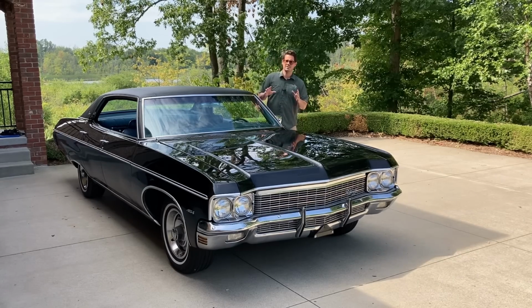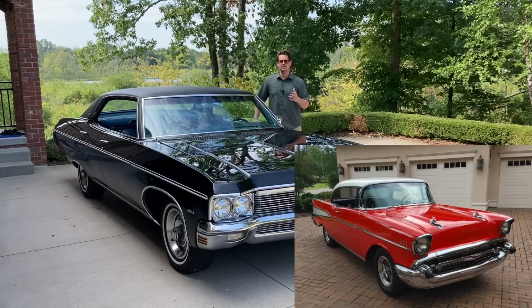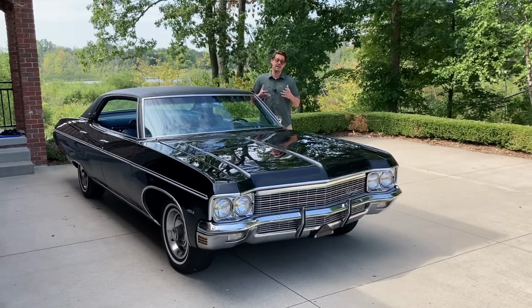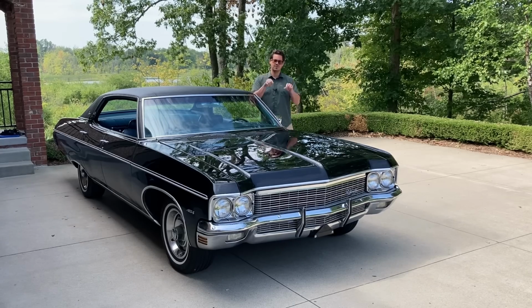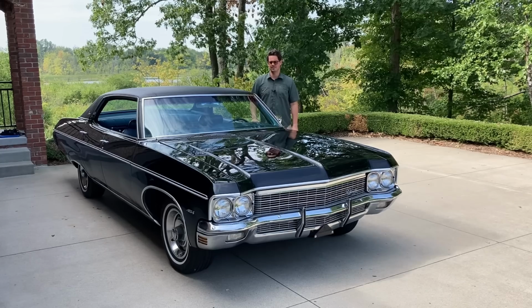So some people are going to say, well, full-size Chevrolets, what about the '55 to '57? You know, those are nice cars, certainly have good style to them. But I've got to tell you, I like this a lot better. And a 283 or a 265 cubic inch small block versus what's under hood in this car, which we'll talk about in a moment, I take this.